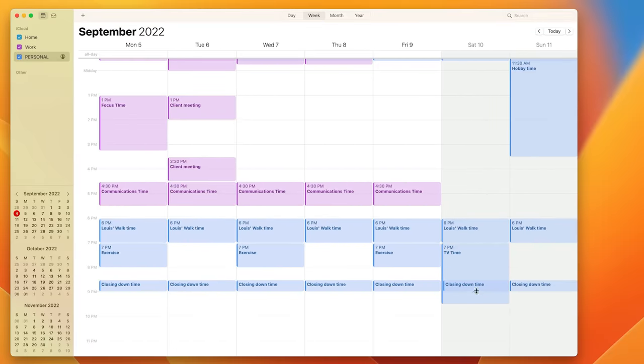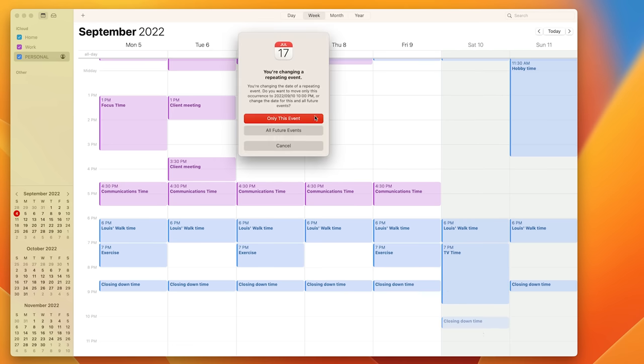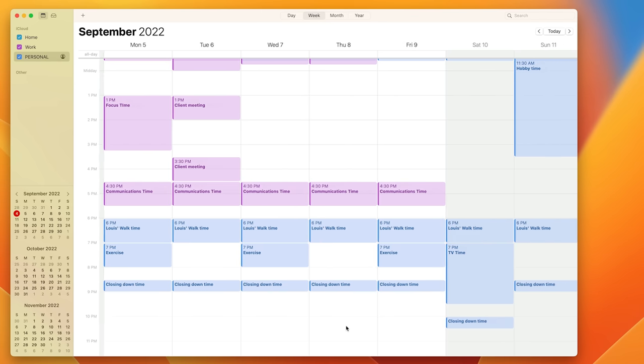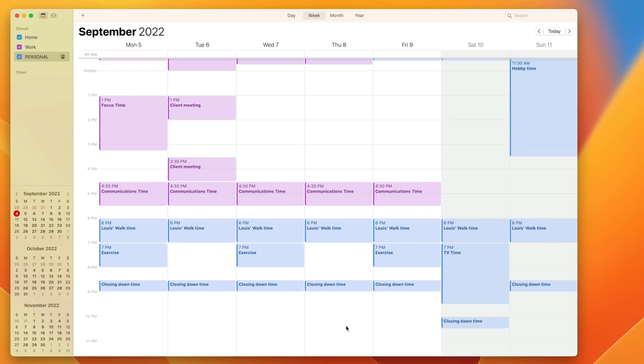Now, one more thing. What you might find once you've done this is you'll have some overlap, like I have with TV time. With this one, actually, I do this at 10 p.m. and I will just move that there. I'm only going to move that for this event. So that's it. So now that's essentially how you build a well-managed week.